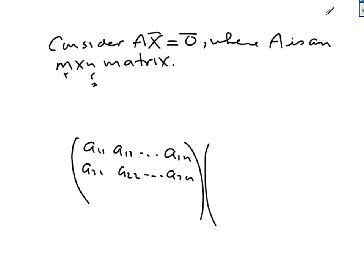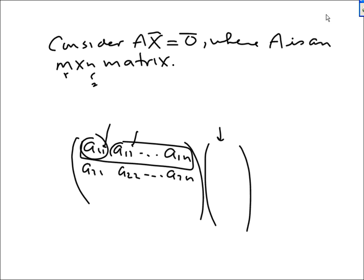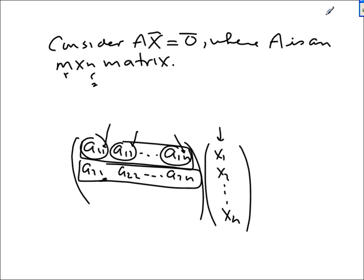Well, what are you going to have to multiply this by? Remember, you're going to dot this row with this column. You're going to have the same number of entries. Well, we can count. That's the first entry, that's the second entry, oh look, that's the nth entry. That is, we better have something in Rn. And this is true for every row. Every row has 1, 2, n entries. So this vector on the right must live in Rn.